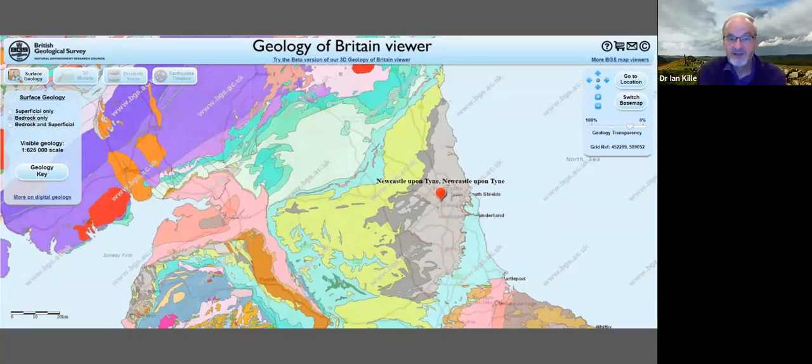And this is simply to say that there are a whole range of different types of sandstone at different ages. So going from right to left, from east to west, in Newcastle upon Tyne, you will see these grey and dark grey rocks, which are the most recent of the Carboniferous rocks, which form part of the Pennine Coal Group. And they consist of a mixture of shales, coals, and sandstones which are laid down in river channels.